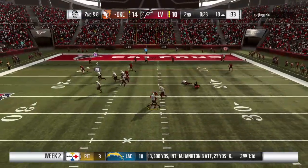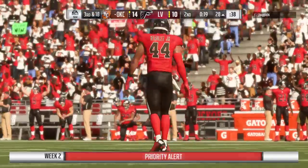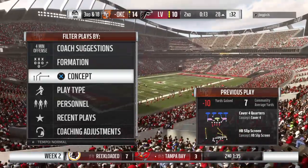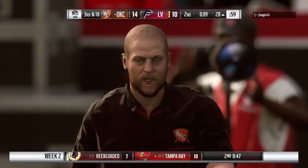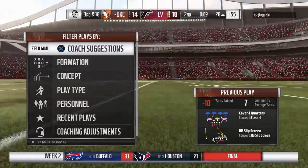On 2nd down, here's Mahomes. Well, Mahomes can't get away, and down he goes. Vic Beasley in there to get him his 2nd sack now of the afternoon. Now a signal and a timeout call as it comes with 9 seconds to go in this first half of play.